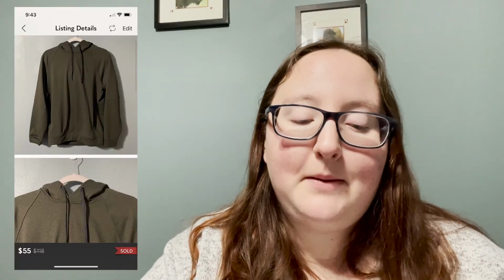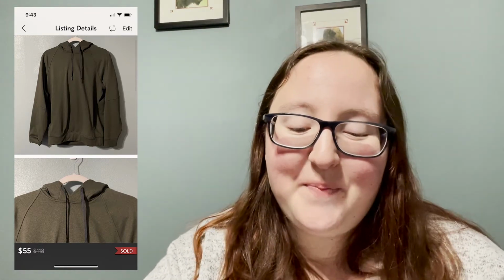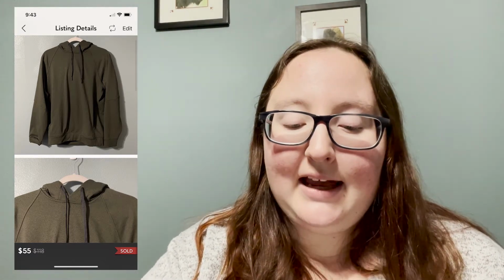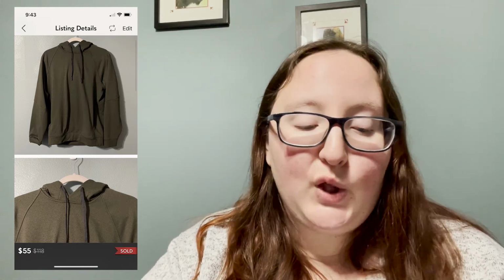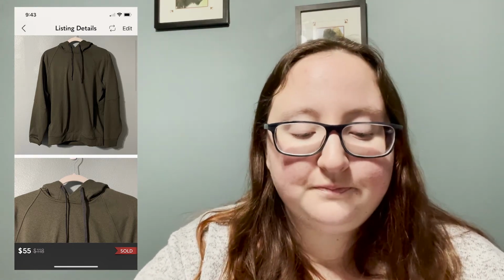The next item I sold on the 7th was this Lululemon men's green city sweat hoodie. I found it at, well, my husband found it at Goodwill when we were out shopping one day, and I paid $4.49. It sold for $55, and I got $39.51 in profit, and it only took 10 days to sell.